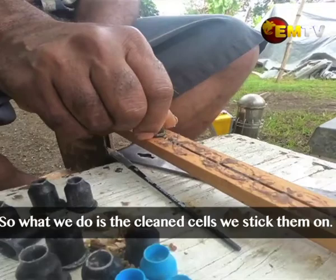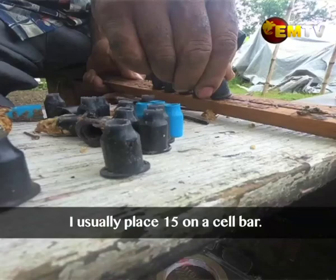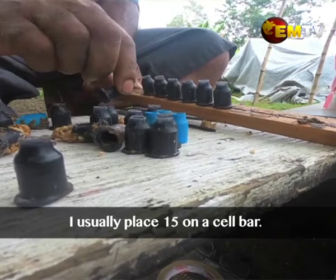So what we do is the cleaned cells, we stick them on also. And normally I put 15 on a cell bar. This larva we call cell.